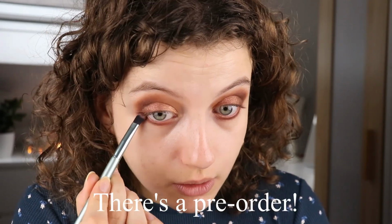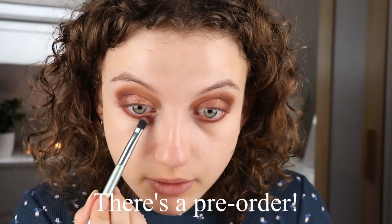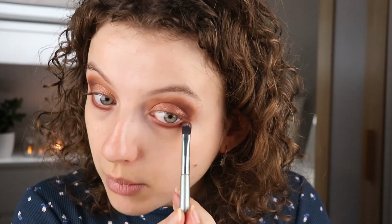And the shades, by the way, are available individually now on their website. So I'm thinking of maybe still doing a little bit of a video with it, because you can buy the shades separately. So it's still gonna be relevant, even though the eyeshadow palette is gonna be sold out very soon. I think they just have a few left, but that's not relevant here.